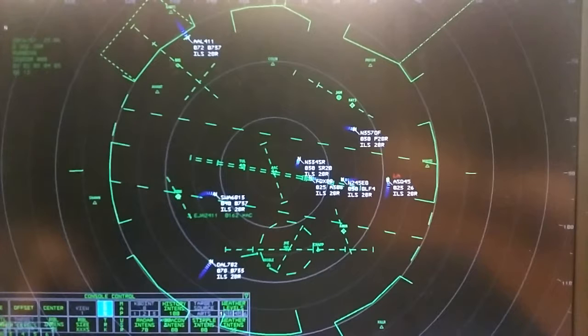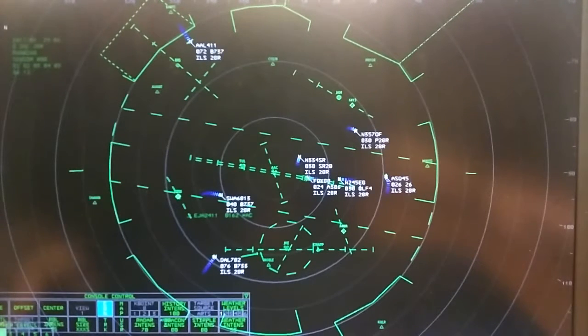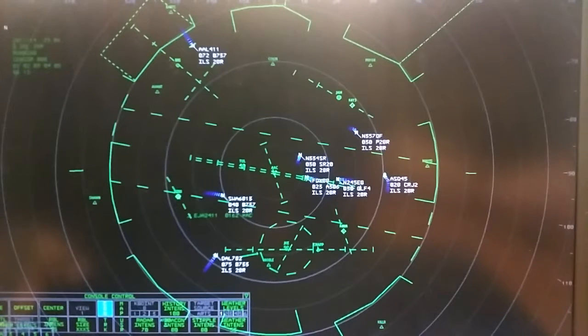Academy approach, American 411 is with you 7,200 feet. American 411, Academy approach, radar contact, altimeter 2906, vectors for the ILS approach, runway 28 right. Descend and maintain 4000, fly present heading. Altimeter 2906, expect runway 28 right, leaving 7,200 feet, descend to 4,000 feet, maintain heading 150, American 411.